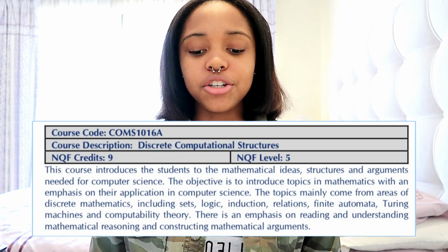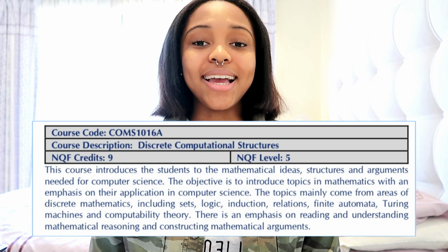Then in semester 2, you do discrete computational structures and introduction to data structures and algorithms. So discrete computational structures focuses on sets, logic, mathematical induction, finite automata, which we actually covered in my second year course at University of Sussex, so you actually really need to know that for the future. I would say the concepts are fairly understandable in class. I will say the tutorials can be a little bit more challenging. My number one tip would be don't rely on your notes and actually go to class.